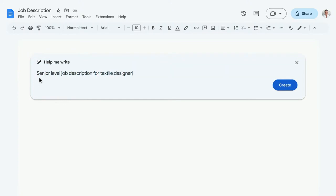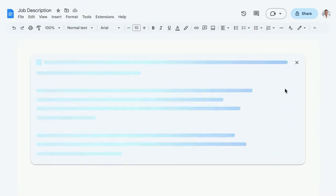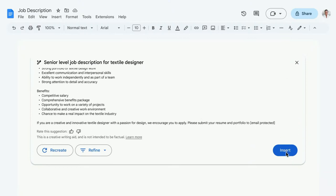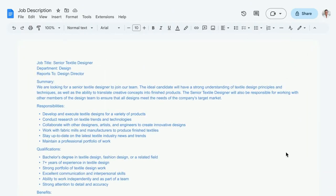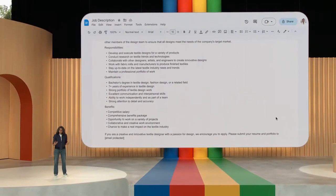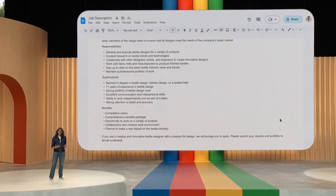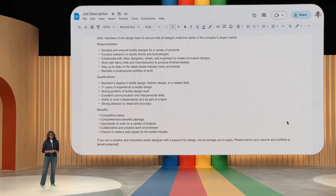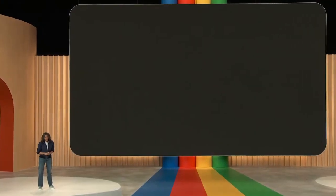Senior level job description for textile designer. Docs will take that prompt, send it to our PaLM 2-based model, and let's see what I got back. Not bad. With just 7 words, the model came back with a good starting point written out really nicely for me. Now you can take that and customize it for the kind of experience, education, and skill set that this role needs, saving you a ton of time and effort.